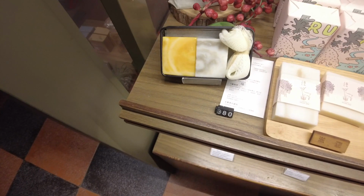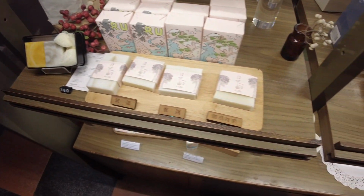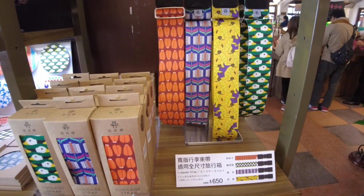I take it back, it's nothing like a regular department store. It's all creative stuff. Now I've had a closer look, it's all creative stuff. Fancy soap. I'm a big fan of fancy soap. I'll try and show you a little of what's on sale. Looks like luggage straps. Luggage straps, them.